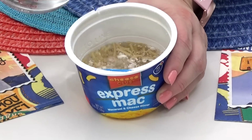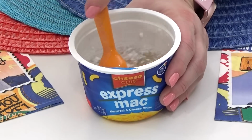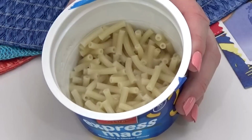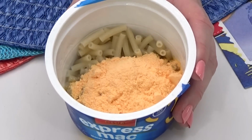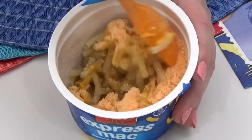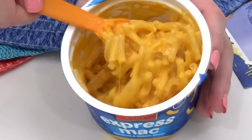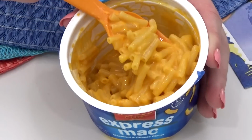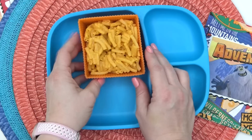You just take out the little packet, add in the water, give it a stir, and pop it in the microwave. Once out of the microwave, be careful because it's going to be super hot, and then you have to stir in the cheese packet. Now, this is super hot, so I'm going to go ahead and set it aside and then move on to the fruit.